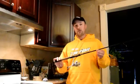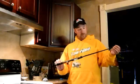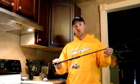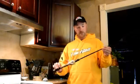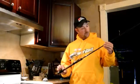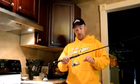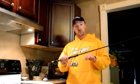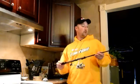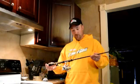HMG stands for High Modulus Graphite, and this is a carbon bound graphite rod that Fenwick makes. This one can throw 1/4 ounce to 3/4 ounce lures and can handle 8 to 14 pound test line. And right now I've got it rigged up with 8 pound Berkley Trilene super strong mono that I've got on here, and that's what I'm going to be using tonight to hopefully catch some walleyes.